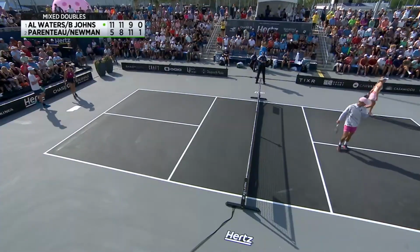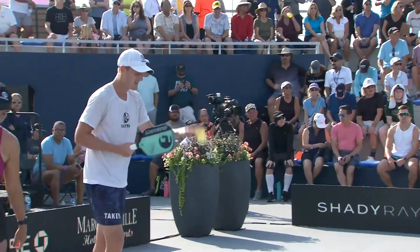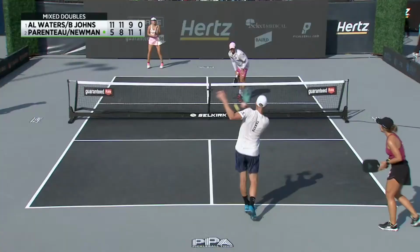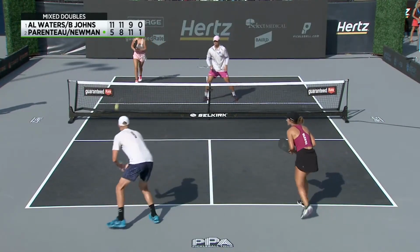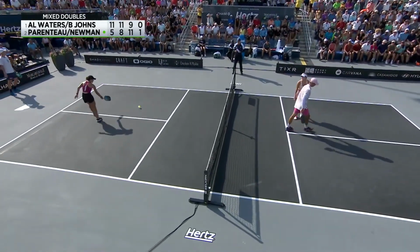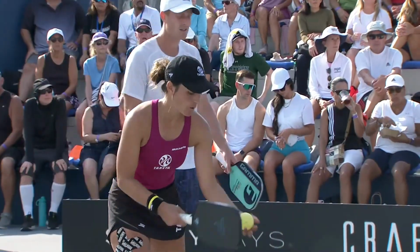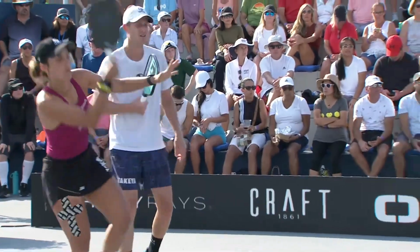Two great defensive players, and plus you're staring into the sun on the side that Ben and Anna Leigh are on. That's tougher to hit a clean overhead. A two-handed backhand by Leigh right there down the line. Riley couldn't do anything with it. 1-0-2.